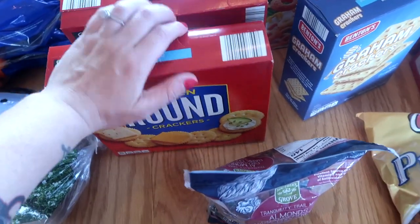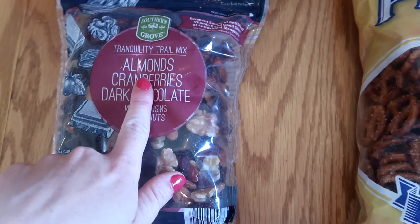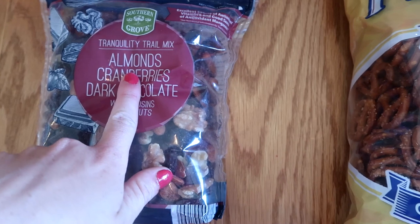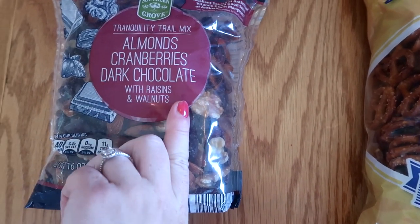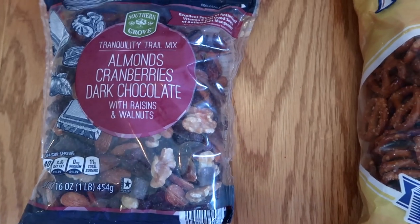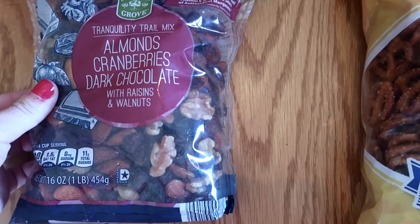I got two things of crackers. One is for my storage shelf and the other one is for homemade Lunchables. I did get myself the Southern Grove trail mix. They have so many different variations, but my favorite is the almond cranberries dark chocolate with raisins and walnuts. I'm gonna eat a handful of these in the afternoon and stuff. I'm really excited about these. I like them a lot.